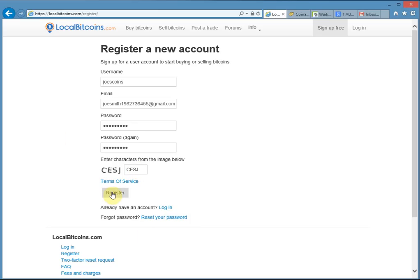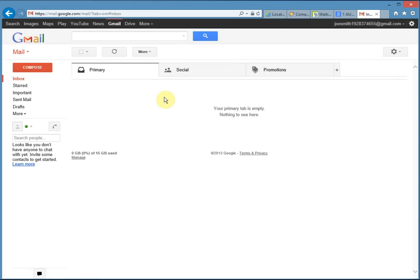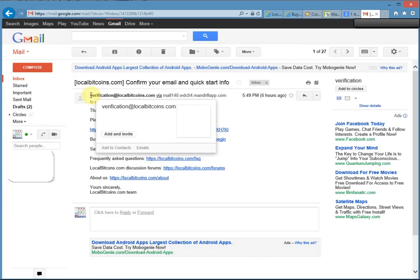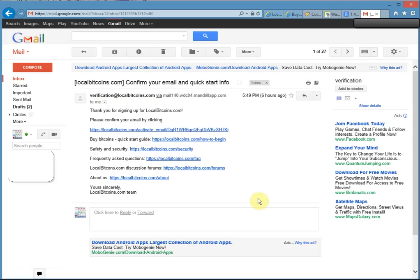And within a couple of seconds, you will receive in your inbox an email that you'll just need to click and verify. So wait for that to come through. And this is the email that you'll get. So it says basically verification at local Bitcoins. And it says please confirm your email by clicking this link. So you click on that. And I've actually just done this, but that'll basically take you back to the home page where you can log in again, and I'll do that now.